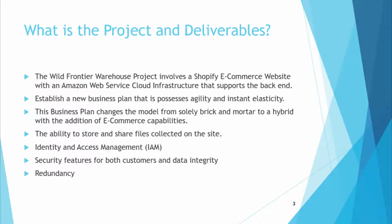What are our project deliverables? Our project, Wild Frontier Warehouse, involves a Shopify e-commerce website which uses the Amazon Web Services cloud infrastructure that supports the back end of it. This would assist our project because it is very secure with high availability and scalability. It also does not require any maintenance.